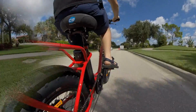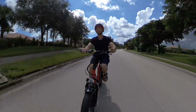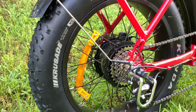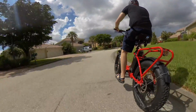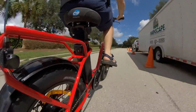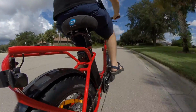The VeeGo 750 has powerful acceleration off the line, coming from that 750 watt nominal but 1100 watt peak rated motor. And that acceleration is great whether you're using the twist throttle or pedal assist. This is a fast e-bike too, capable of hitting speeds of up to 28 miles per hour or 45 kilometers per hour. There is a catch though with the speed.